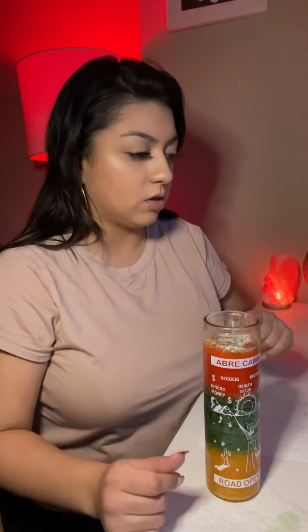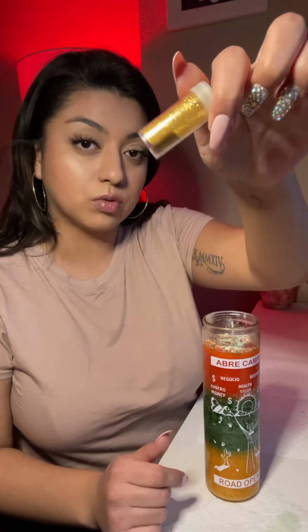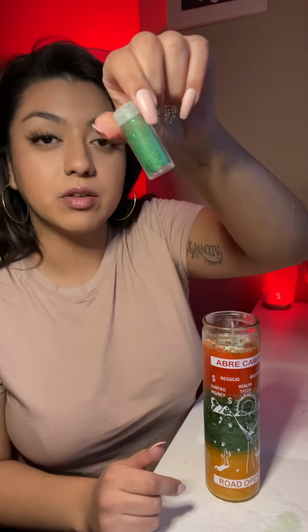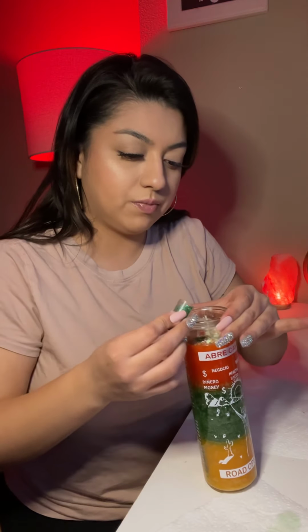So I added that onto there. And if you want, which I think is really fun and pretty, you can add glitter into it. Fixed candles, the majority of them already have glitter in them. So I'm going to use gold, my favorite color, by the way. It's really pretty. Gold for success, prosperity, and good luck. Then we're gonna do green for money, for health. And you're just gonna sprinkle some in there.